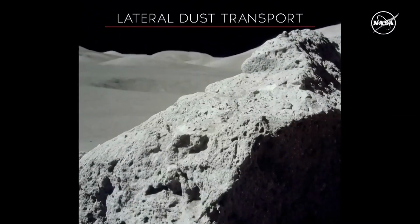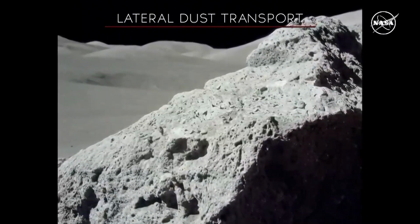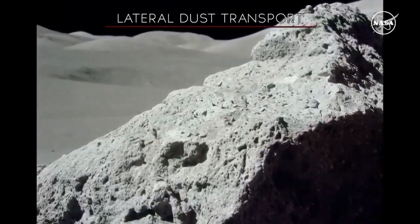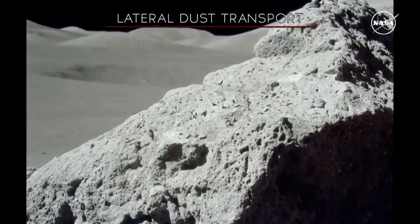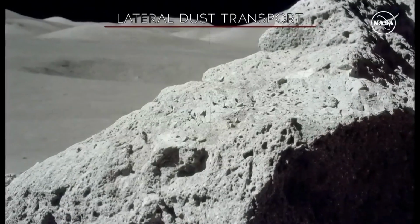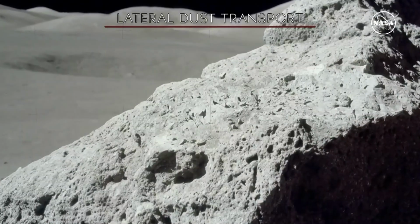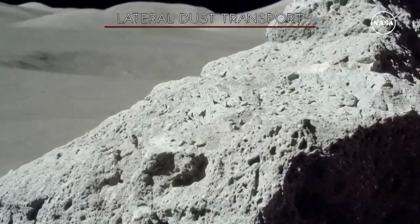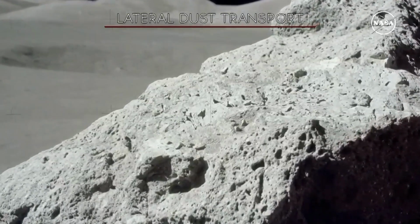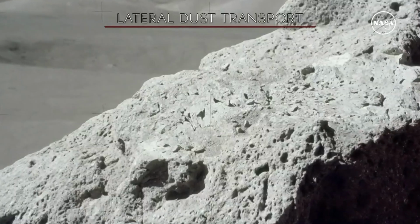Lastly, if a lot of dust was moving around, we would expect the rocks at the surface to be either covered in dust or at least have a mantle of dust. And there is no evidence on rocks that have been essentially exposed to the surface for hundreds of millions of years of any accumulated dust blanket. We conclude that lateral dust transport on the moon, if it happens at all, is very inefficient and is not coating the lunar surface with new dust every time the sunrise goes by.